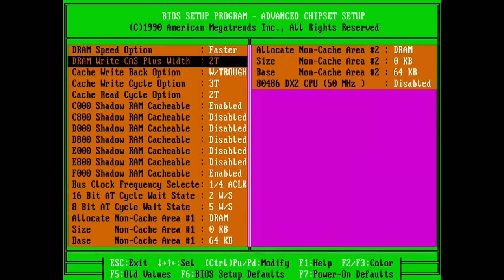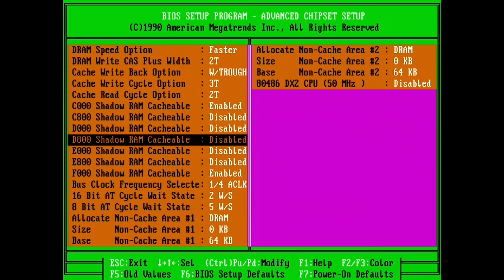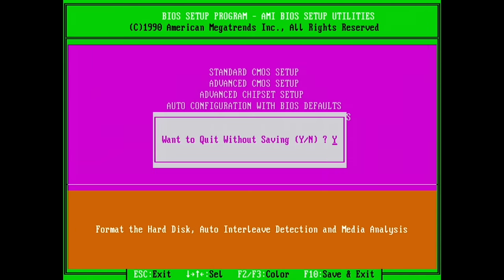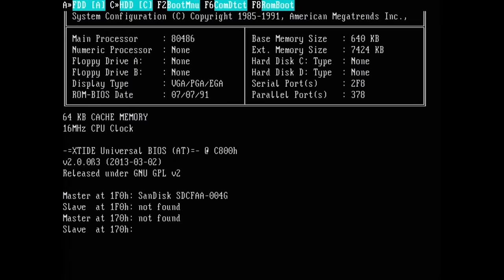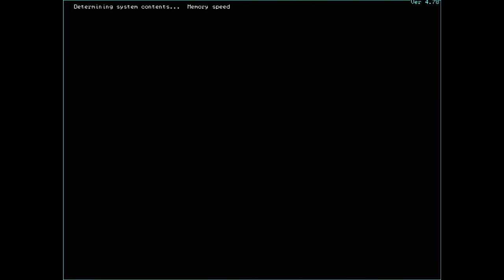We can set several things here later on, like the speed of the VRAM: faster, fastest, slower. But for now, I will leave it as it is to see the performance of our 16 MHz 486. Then let's reboot now. And again, immediately booting. So it seems that this system works quite fine. Let's start with SpeedSys.